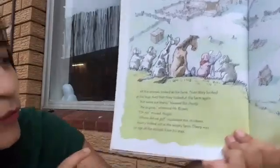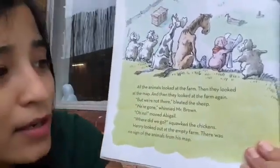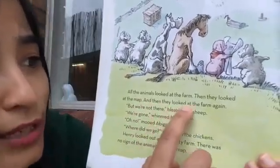Okay. Ooh. All the animals looked at the farm. Then they looked at the map. And then they looked at the farm again. Like this.